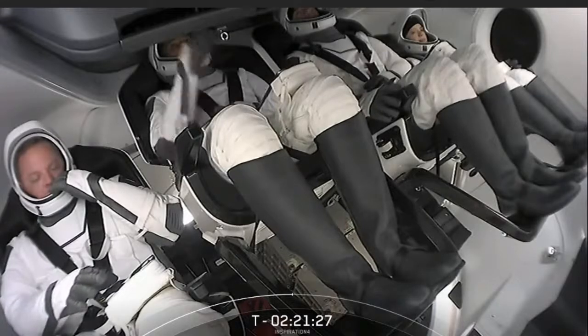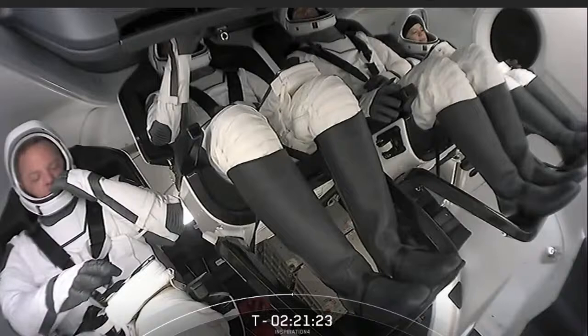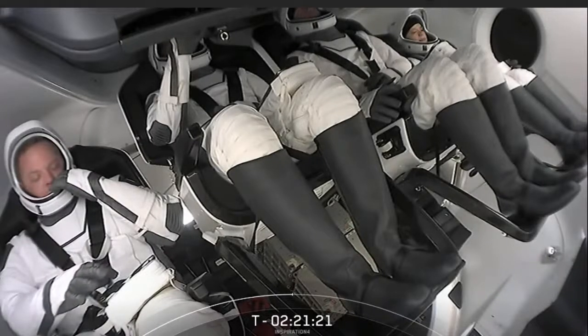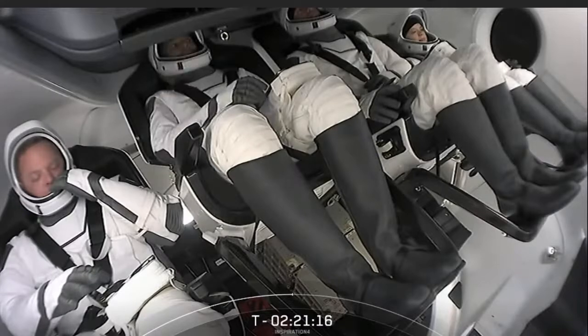So the team's now in final position. We're right now in the countdown. Typically this comes at about T-minus 2 hours, 15 minutes. So the good news is we're running about 6 minutes ahead of the countdown.